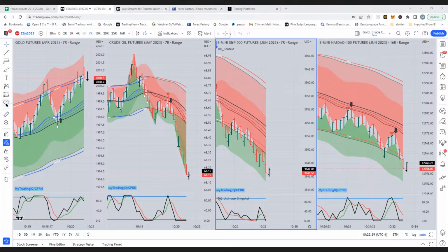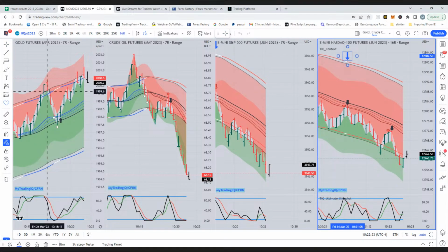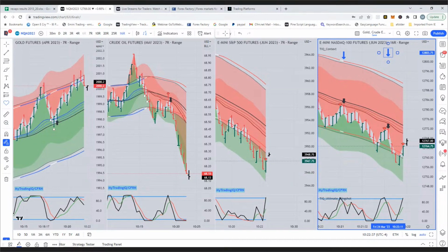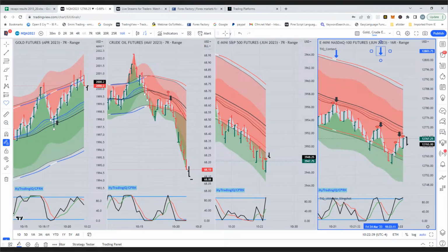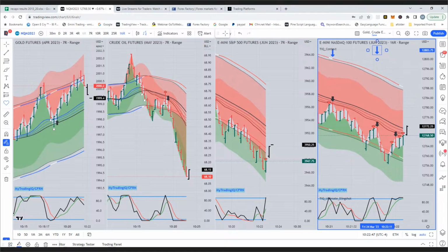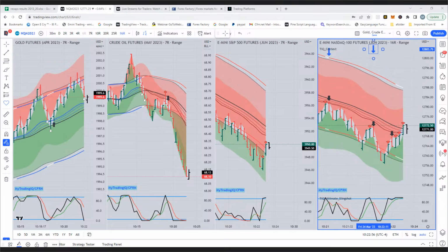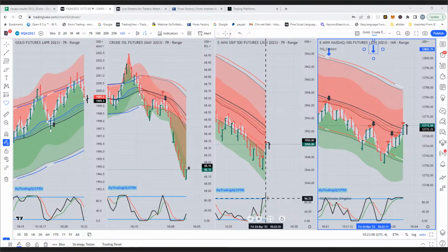Okay. Put these last couple of arrows on here. Okay. Oops. I left my stop on there. Just put me along. I'm flat on that. All right. The ES has gone up into the overbought.